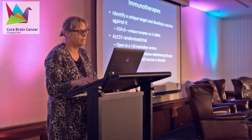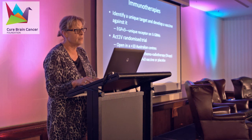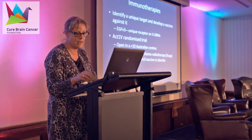Specifically, something called epidermal growth factor variant 3 has been identified, and there is a randomised trial looking at a vaccine against that in Australia called ACT4. There are at least 10 sites open in Australia, comparing standard chemoradiotherapy for grade 4s plus or minus the vaccine.